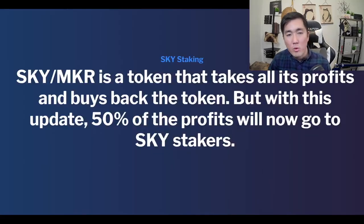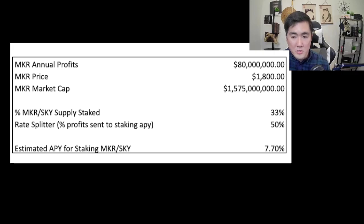The TLDR for this post is that right now Maker takes all of its profits and buys back the token, which is good. But with this update, 50% of the profits will now go to Sky stakers. So instead of $500,000 per day going into buybacks, 250K will go to buybacks and 250K will go to Sky stakers. If you assume annual profits for Maker of roughly $80 million, and 33% of the supply staked, then the estimated APY for staking this token is roughly 7.7%, which is not too shabby, right?